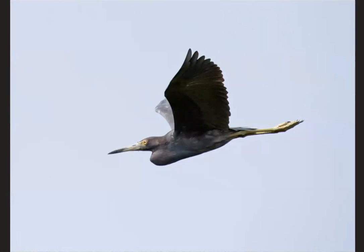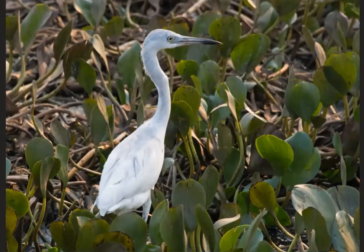This is a little blue heron, which is on the South African list because 10 years ago, one of them pitched up in Cape Town. So this is the adult. And just to make it interesting, this is the juvenile, which if you took a quick look at it, you might say, well, cattle egret, but it ain't.